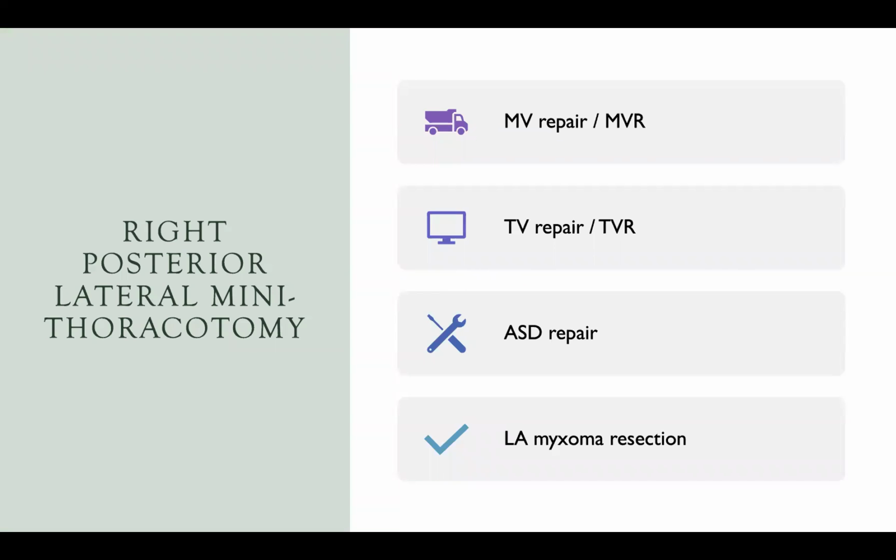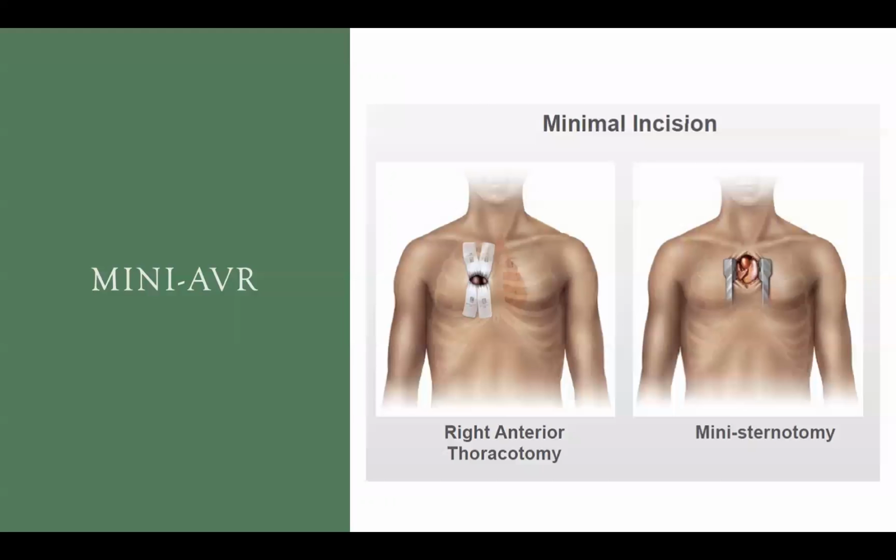Through a right posterior lateral mini thoracotomy, and you've seen those pictures earlier in this presentation, we can now easily or comfortably do complex and simple mitral valve repairs, mitral valve replacements. We can do tricuspid valve repairs and replacements. We can do combined tricuspid and mitral valve cases because, once again, the right atrium and the left atrium sit really one on top of the other. We've been able to do ASD repairs and PFO closures. And then last but not least, we've been able to resect myxomas. Now, we've also done maze procedures, usually in concomitance with another procedure, but we have done those as well through a right posterior lateral mini thoracotomy.